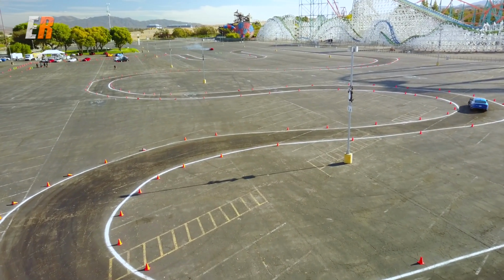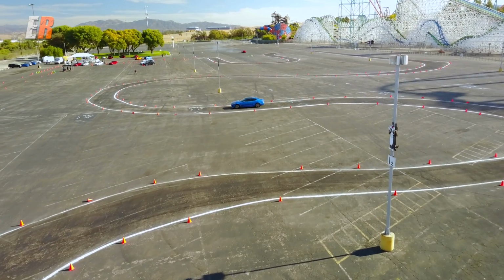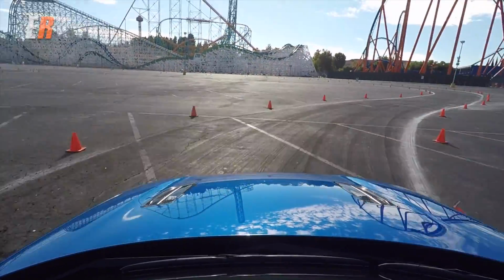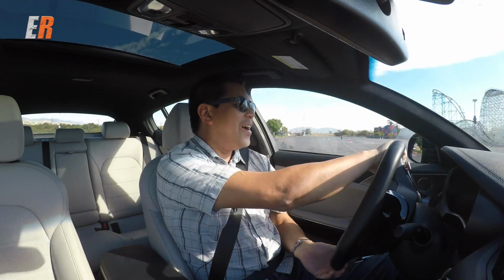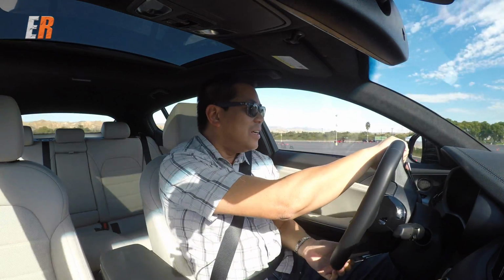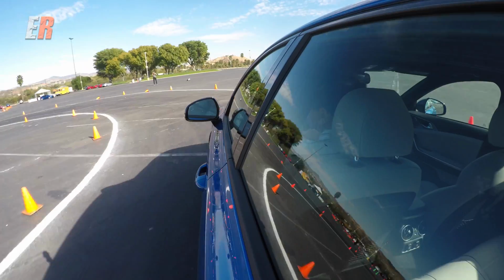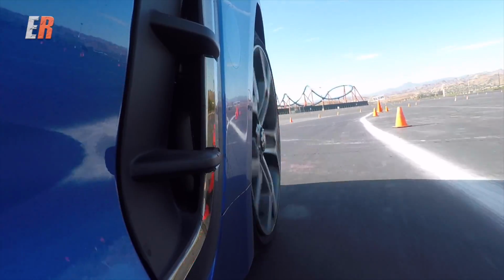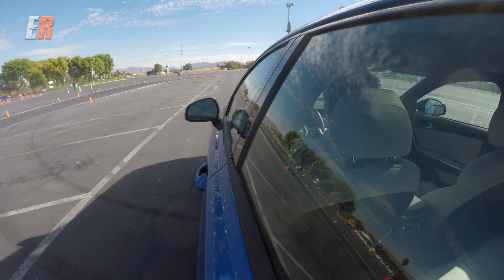The front end on this all-wheel drive does push or has understeer, but that rear wheel bias really is evident, especially when you squeeze more power on to rotate that rear end. Lap after lap, the Stinger performed flawlessly. I really had a lot of fun with this Kia on the track. Maybe even a little too much fun. Nah, that's not possible.